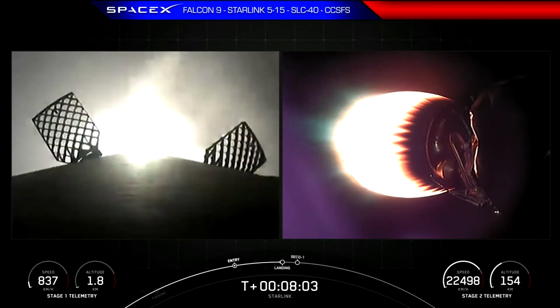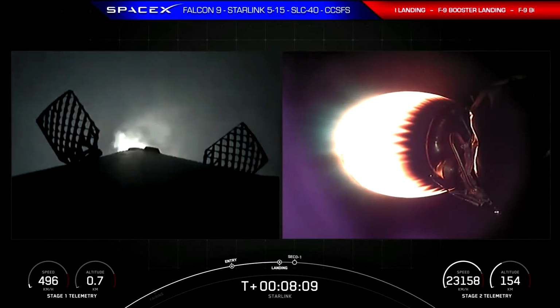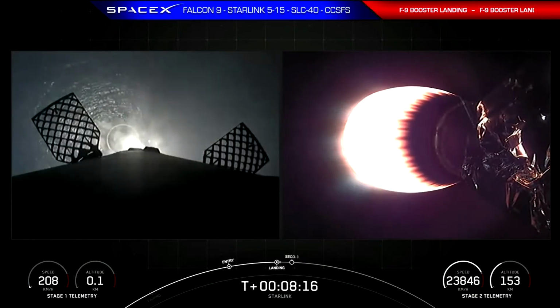Stage 1 landing burn. And there's Stage 2 terminal guidance. There's confirmation that the Stage 1 landing burn has started in preparation for touchdown on our drone ship, A Shortfall of Gravitas. Keep an eye out for the landing legs that are scheduled to deploy just moments before the landing. Stage 1 landing leg deploy.